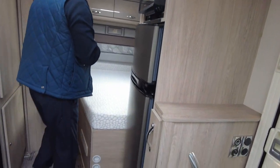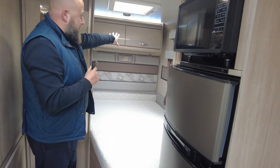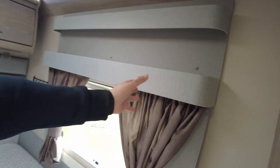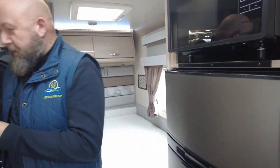To the back of the van here, you can see we've got this French bed. So that's a double bed squeezed in there. Storage lockers over the top and storage compartment over the back, and you've got a television point just here, so you can have a TV bracket fitted onto the wall there if you wanted to at some point. Plug it in there and watch telly to your heart's content.